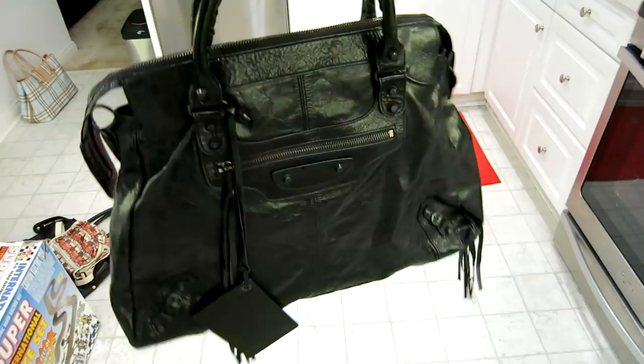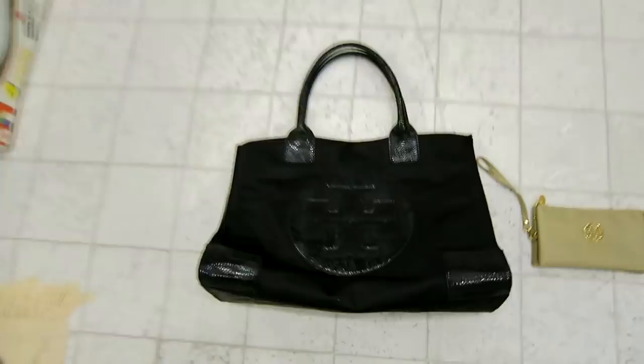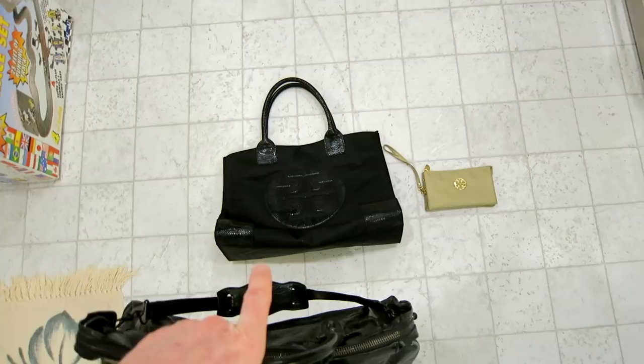Oh yeah, we're gonna throw the Tory Burch with the clutch up there, combined with shipping, $125. Those aren't going for that much money, the Tory Burches, but it's a beautiful, beautiful tote bag though, but we just don't really need that expensive of a tote bag to hide our Subway sandwiches, sneaking them into the movie theater. Oh, I didn't say that.